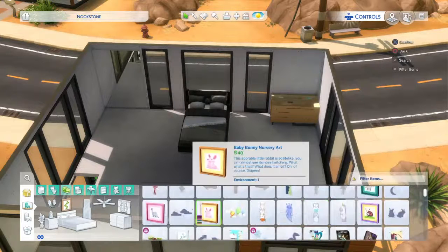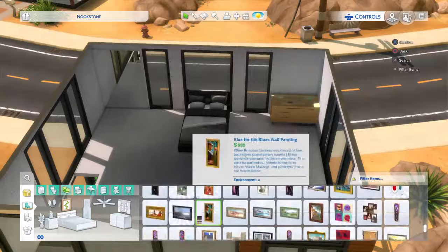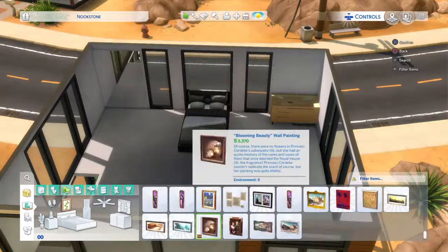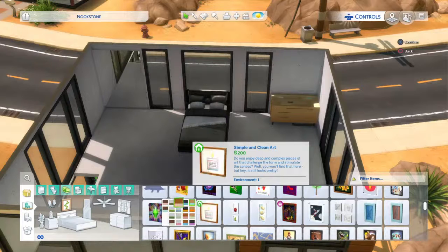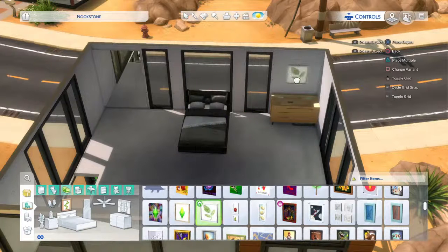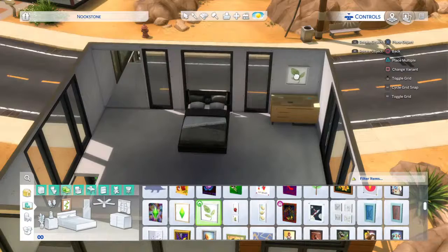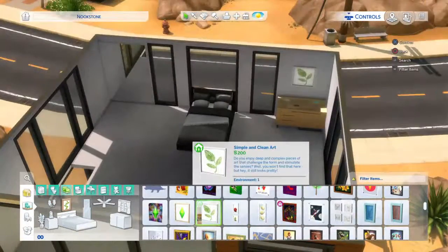Can't put any art, unfortunately, over the bed because the window's there. But do you know what we can do? Where's that painting from Tiny Living? There it is. I went past it like 4 times, didn't I? And then, because we're eco-friendly, we're going to put a nice picture of a plant. I was going to say we're going to make it massive, but you know. Let's just calm it down. Right, that doesn't look all that bad.